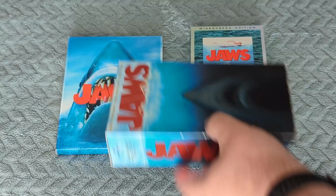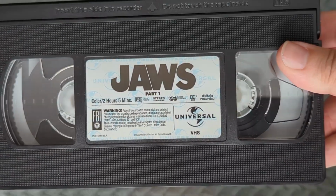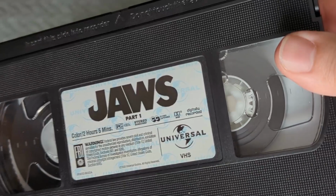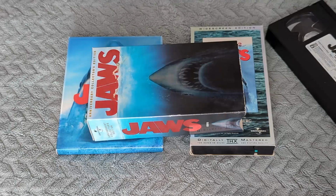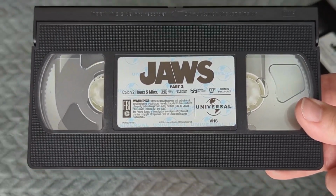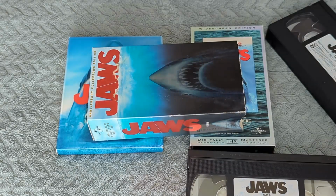I'm going to show you both of these tapes here. So this is the actual movie. You'll see it's labeled Part 1 there. And I think this is in letterboxed full screen, not widescreen. I'm not quite sure, though. Whoever owned this previously never rewound it. That's unfortunate. And then here's Jaws Part 2. Funny how they label these as Part 1 and Part 2, because Jaws as a movie can fit on one tape. Your second tape is your bonus content. Oh, these also have barcodes on the top. Does this one have a barcode?